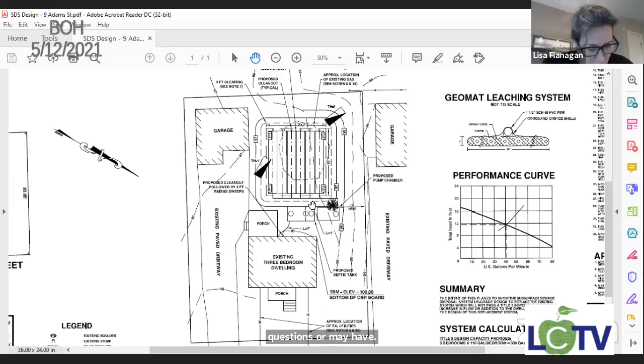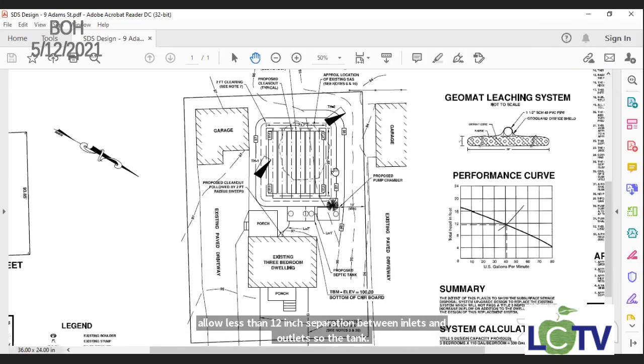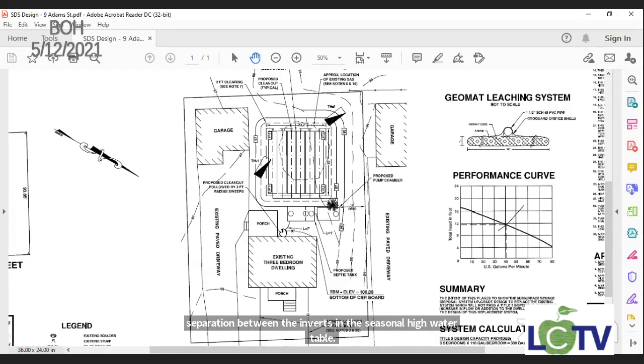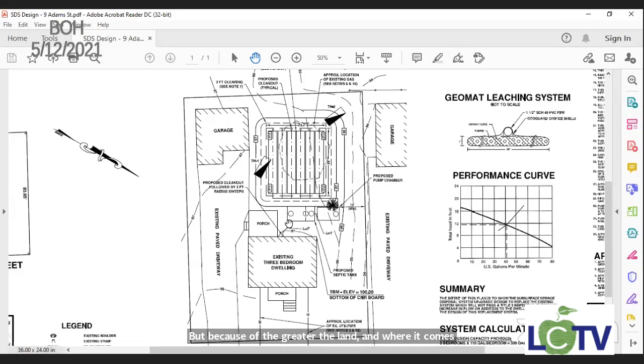Kirk, can you just explain your number 3 approval is sought to allow less than 12-inch separation between the inlets and outlets of the tanks in the high water ground level? Be happy to. So basically, DEP has a regulation that they want the inlets and the outlets of the tanks to have a 12-inch separation between the inverts and the seasonal high water table. But because of the grade of the land and where it comes out of the house, we're kind of limited on that. We couldn't pick up the tanks high enough to meet that offset and still make them actually fit in the ground in the backyard.